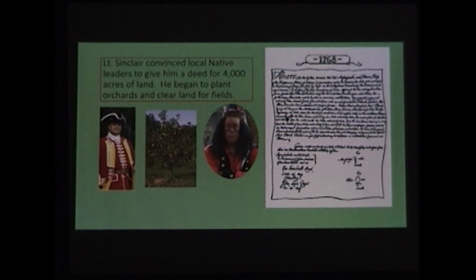But Sinclair had some ideas for himself. He was from Scotland, northern Scotland, from the landed gentry, but even the landed gentry in northern Scotland had a hard time making a living. So he had the idea here that he would make his own estate in the wilderness, and he convinced some of the local Indian chiefs to deed to him 4,000 acres of land along the St. Clair River, both north and south of the fort. He had a lot of plans for it. He began to plant orchards, clear some fields. They did start growing some oats and some wheat. He hoped to settle families here.